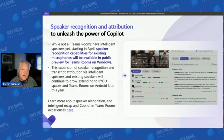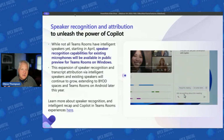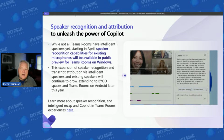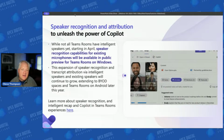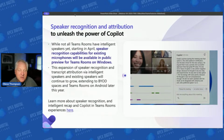So the next one is recognition and attribution using Copilot. This is using intelligent speakers and speaker recognition to say, not only did the room say this, I know that this is Joanne, or this is Michael, or this is this person in the room.